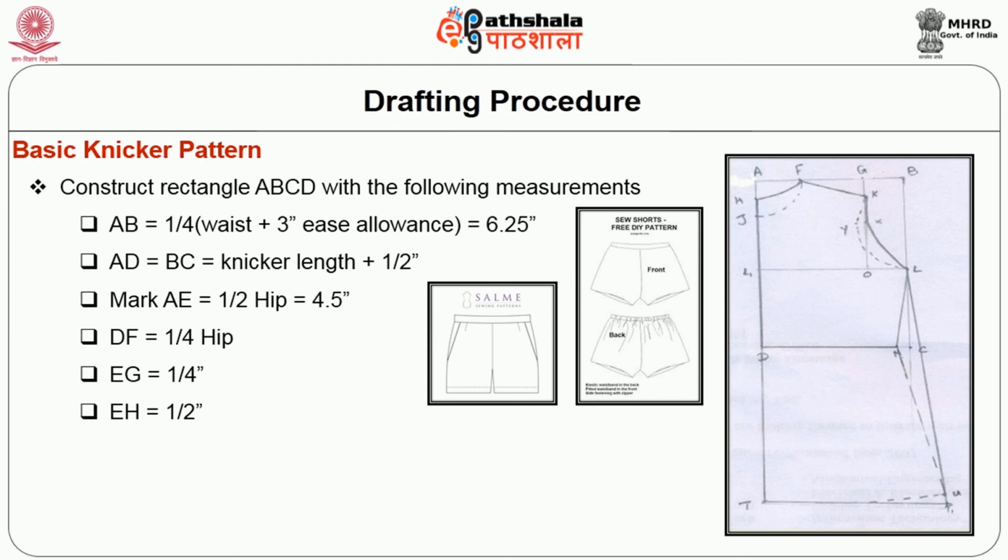Vice versa, we have to mark BC also for the same. Next, mark the point AE, which is half hip, normally 4 inches for normal children. Next, mark the point DF, which is 1/4 hip allowance. Then mark EG, 1/4 inch allowance. Then mark EH, half an inch allowance. These two markings are mainly for the crotch length differences between the front and back pattern.